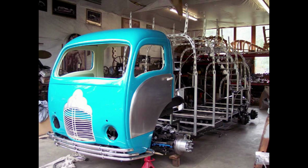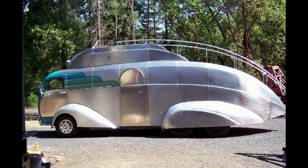So here we are, and we've now got the White nose painted turquoise, and you can see all the upper structure now that we're starting to rivet the aluminum side panels to create the entire bus. Here we now are completely skinned. We have the outside completely skinned with aluminum. We've created the front and rear fenders out of flat sheets of aluminum. We've created the handrail for the staircase up the back, but we still don't have any portholes.